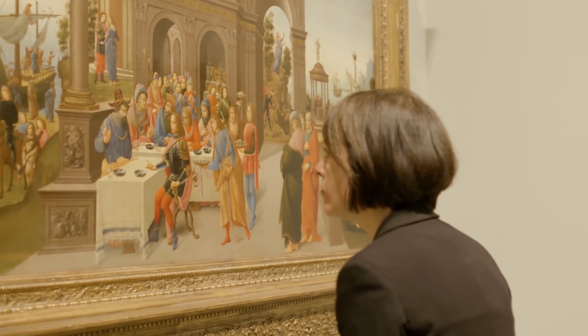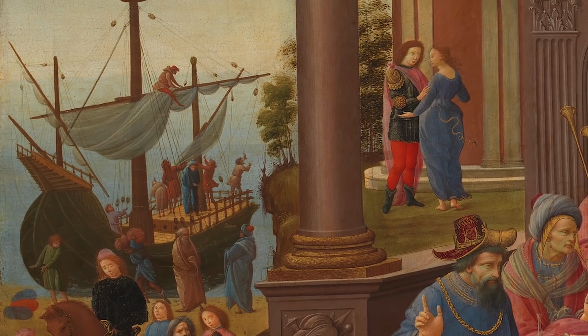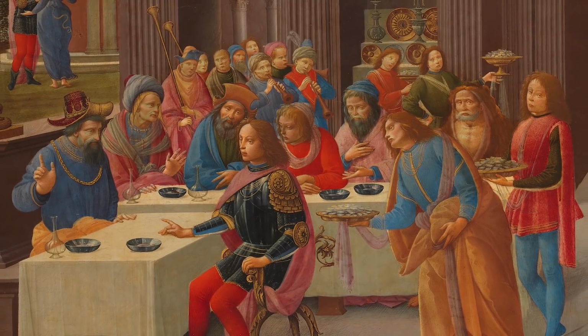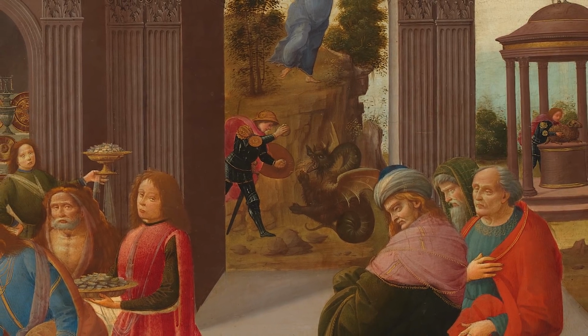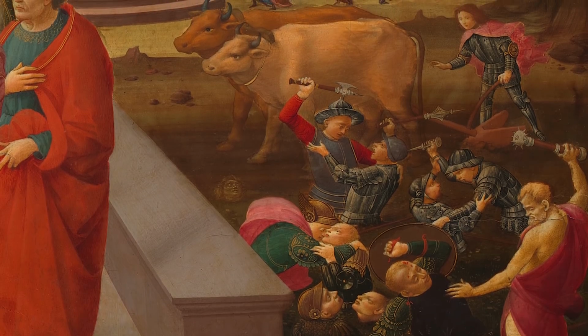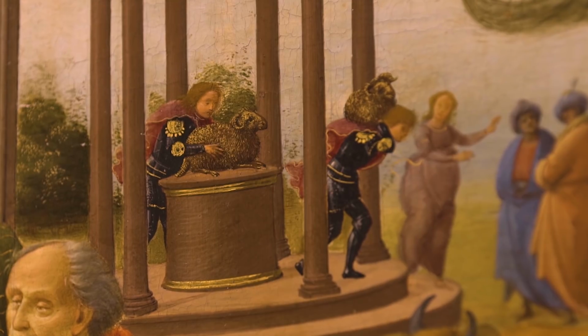A repeated figure here is Jason, who is seen getting off the Argo on the left-hand side of the picture, dining with the king of Colchis in the centre of the picture, and then fulfilling a series of challenges on the right-hand side of the picture before he finally seizes and runs off with not just a golden fleece, but a whole golden ram.